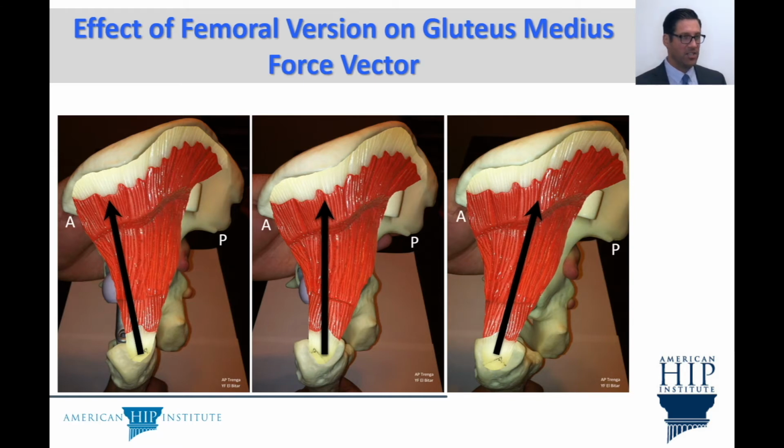Now let's look at the effect just of femoral version on just the gluteus medius force vector. Keep in mind there are 27 muscles that cross the hip joint, but we're going to talk about just one of them, the gluteus medius, and how changes in the broach version or in the stem version will affect the gluteus medius force vector. So you can see in the illustration on the left that if we increase the stem version, we cause a change in the vector of the gluteus medius, which creates an anteriorized vector. And conversely, in the illustration on the right, you see that if we decrease the stem version, then we create a posteriorizing vector of the gluteus medius.